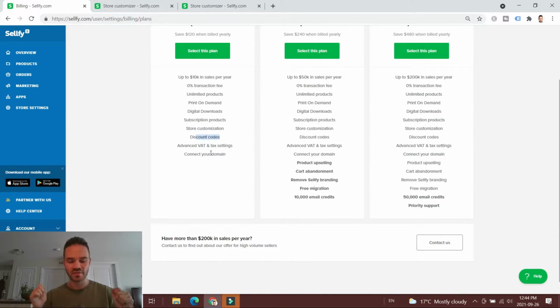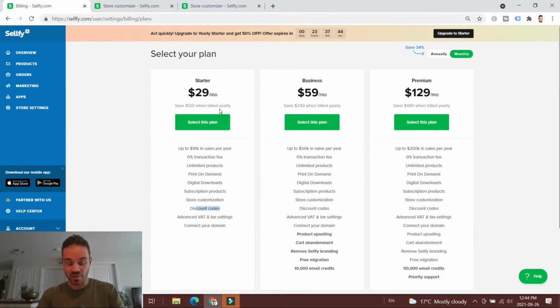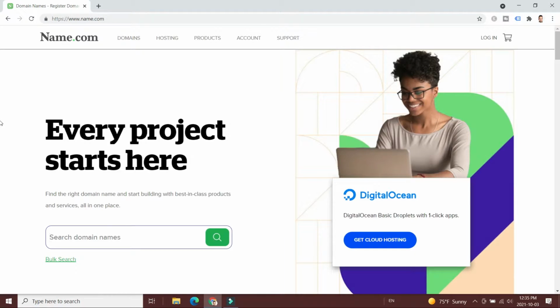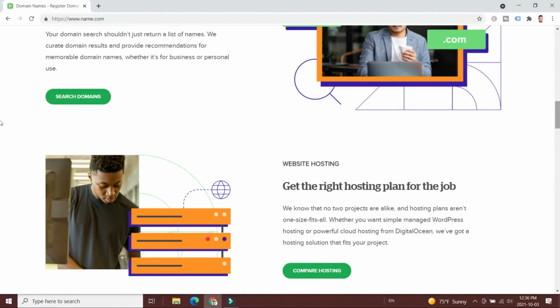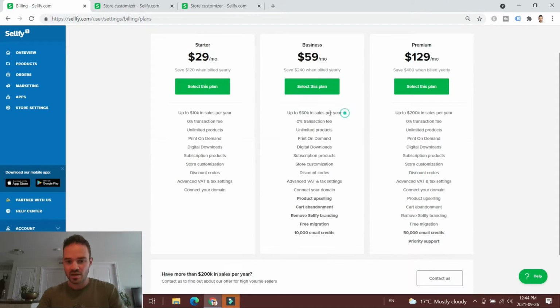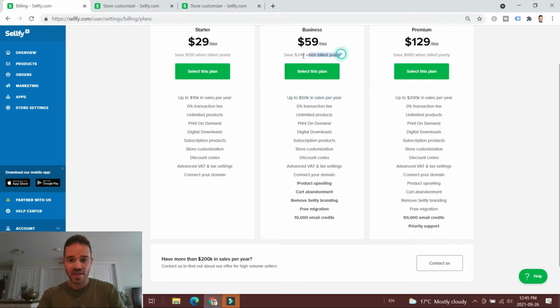And this is very, very important because right now my store is bunnymedia.sellfy.com or something like that. And that is not professional looking by any means. So one thing as well to factor into your pricing is you need to buy your own domain name. So you can go to name.com, GoDaddy, wherever, buy a domain name and actually connect it with this starter plan. So any of the plans really, but up to 50K, you're only paying $59 per month for a business plan. So again, not too bad. And you're saving $240 if you pay annually.